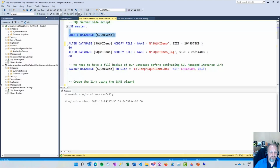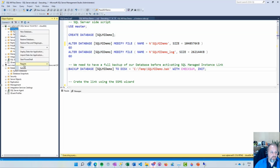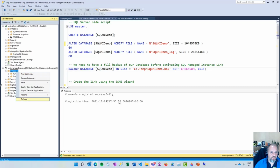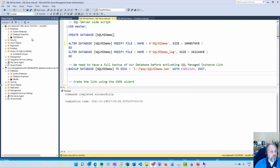Let's create a database. Let's pump it up a little bit on the size, on data and log. And let's refresh on both sides, meaning I'm not telling you stories which are not true. Okay, there is the database, but we will kill it. DB Niko, who cares, right? So anybody can tell me, what do I need to do in order to create an availability group? What should I do with my database? I need to back it up, right?